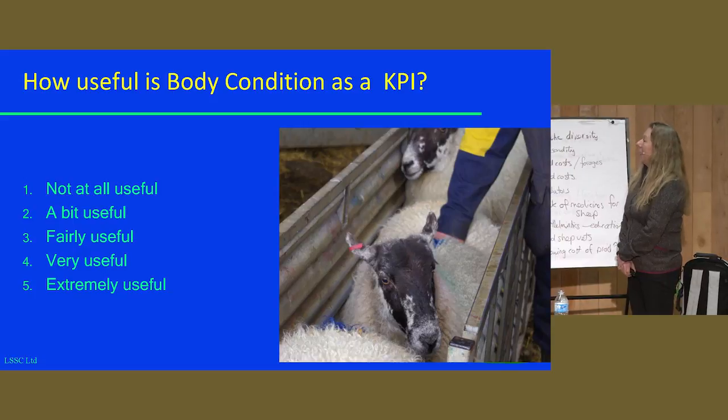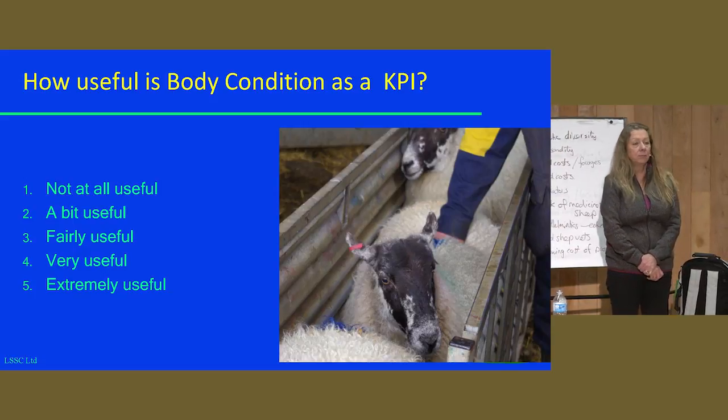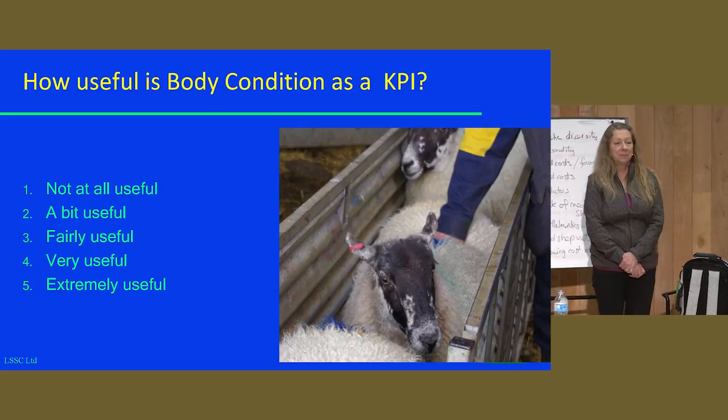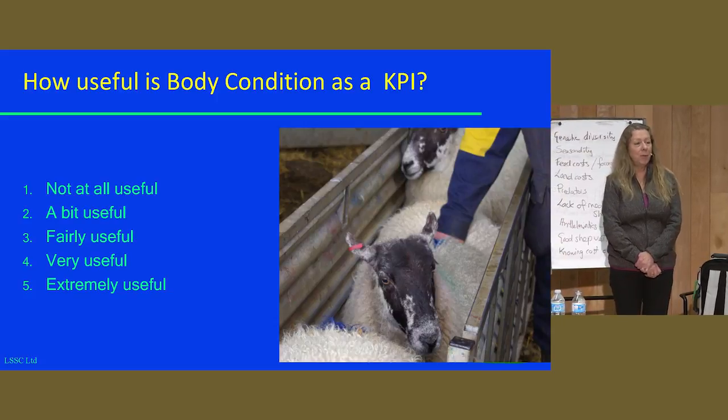Do you think as a KPI, body condition score is not at all useful? Okay. A bit useful. Fairly useful. Okay, yeah, a few people creeping in. Very useful. Extremely useful. Oh, good, okay, the converted are there.